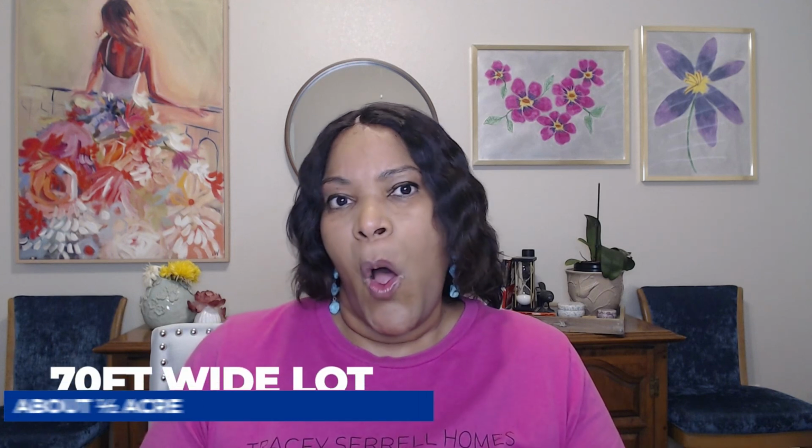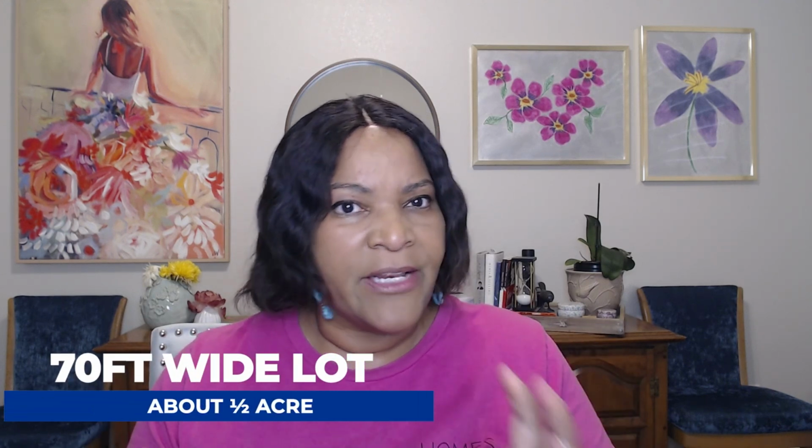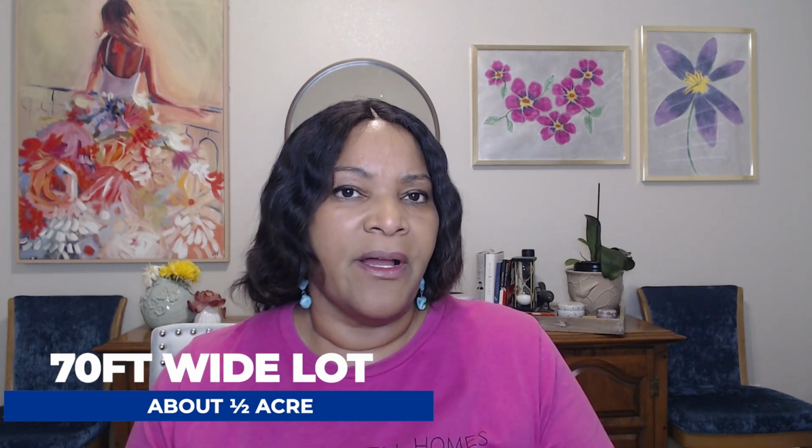Now, here's another pro. A really huge benefit of living in Atkins Park is the lot sizes. Your home will rest on about a 70-foot wide lot, and to translate that, that's about 1/4 of an acre. So that gives you a little elbow room and some space between the homes. And that's very valuable when you're in a brand new construction in a more mature community.